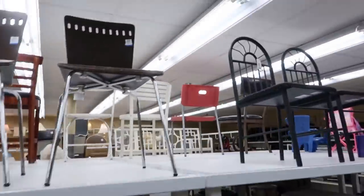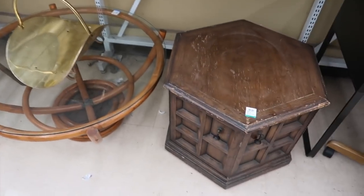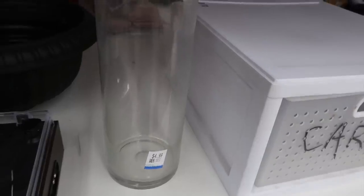I'm so excited. Okay, this is the first home decor area that we're starting off in, which has electronics, chairs, and lamps over there. So not really looking for chairs at the moment. We're looking for smaller items like this. Like, what could I put in this? I'm kind of into it. I'm just going to hold on to it.